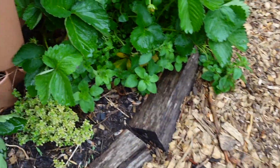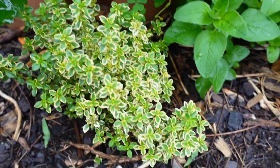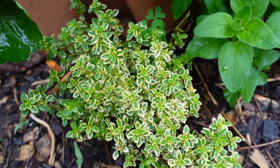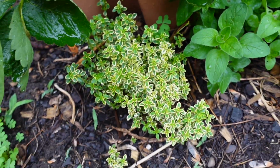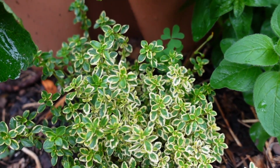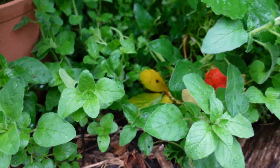And here is a lemon mint, or sorry, lemon thyme. I bought this at a plant sale. Ooh, yeah, that's nice. So that's definitely thymy and very lemony as well. And it has that pretty variegated leaf pattern, really nice.